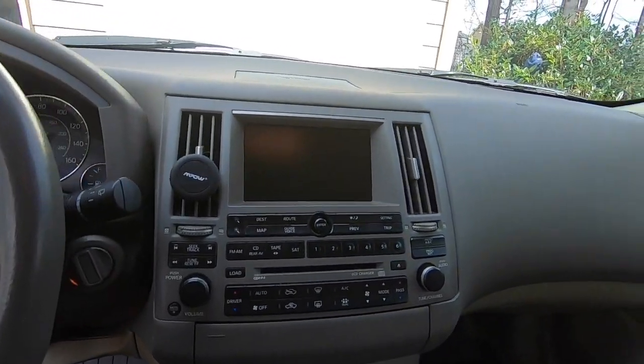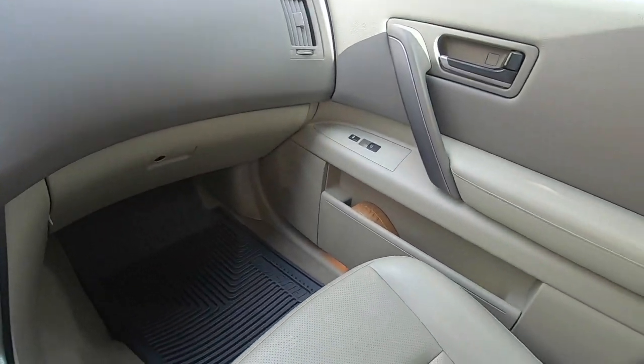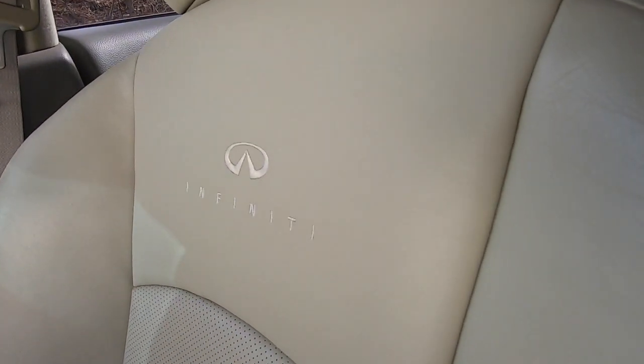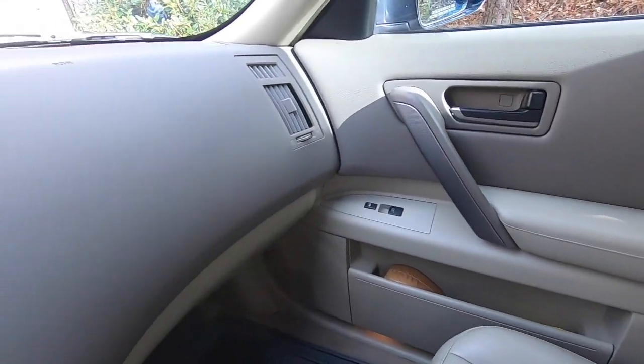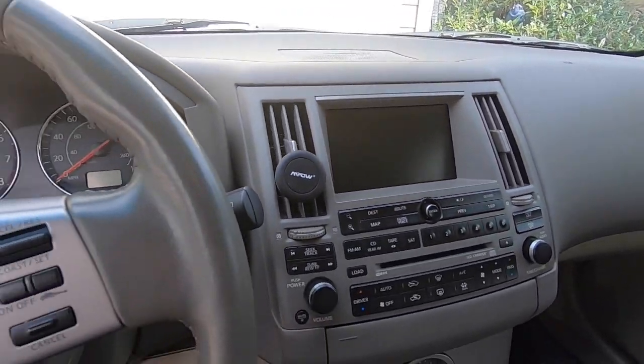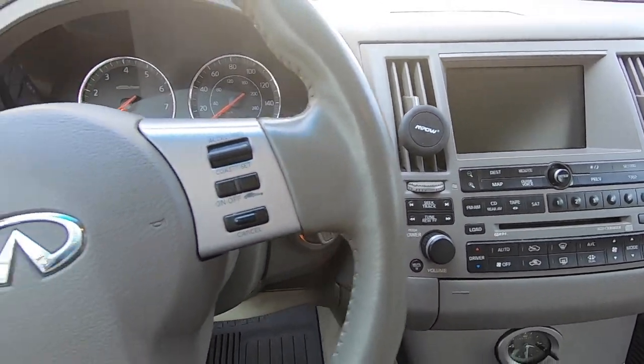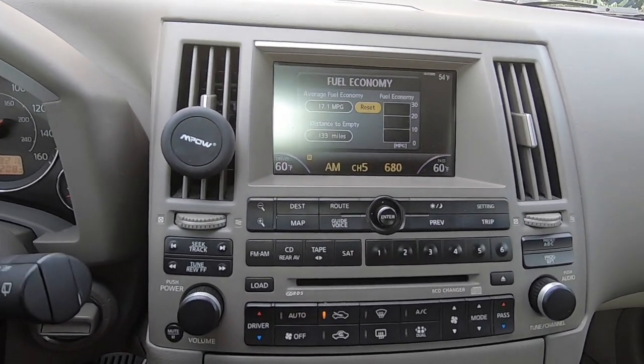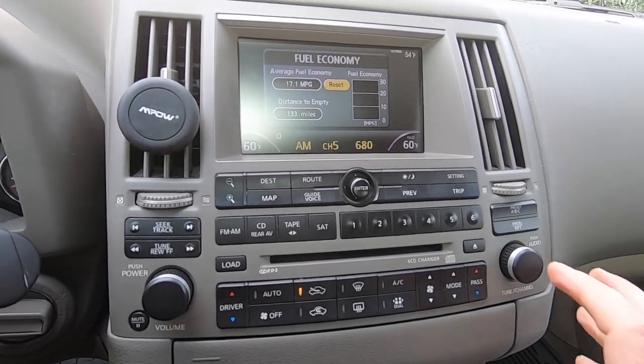Now inside is really nice. I mean, really well done, and nice leather, nice stitching in the seat backs. Dash is made of really nice plastic. That sounds funny. All of this is a little bit dated. It's 2005, but at the time, this was pretty high tech.